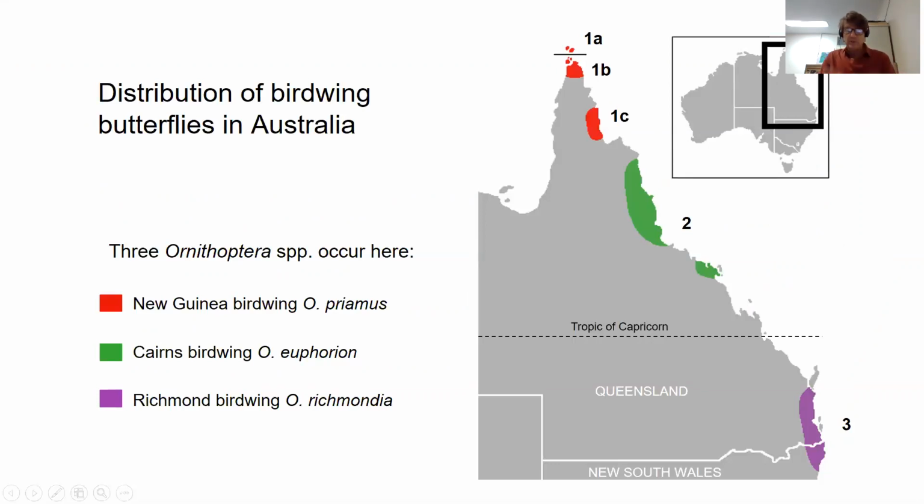Now, if you concentrate on the map at the top right, it shows Australia, and the heavy outline rectangle shows where Queensland is in that overall map of the country. And here we have three species of birdwings. We have the New Guinea birdwing in the far north, shown in the red, the Cairns birdwing in the wet tropics, another population just to the south of that, and the purple at the very bottom on the right shows the Richmond birdwing's distribution, straddling the Queensland and New South Wales border. So in fact, the Richmond birdwing is Australia's only subtropical birdwing species. And although it's a large butterfly, it's characteristically the smallest of the three that we have here in this country.